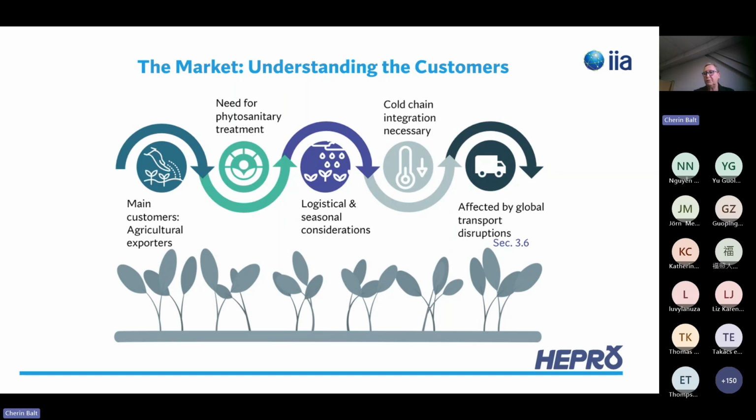Temperature sensitivity for those products was an issue, and global transport events like shipping delays and route disruptions had major impacts. During COVID and the post-COVID period, it was impossible to easily find containers to transport goods. This helped the air freight of irradiated fruit to find a foothold in the market.